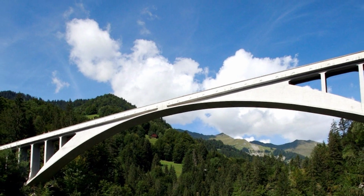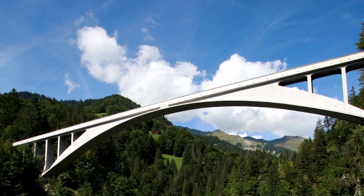Maybe you can become a bridge engineer and design bridges yourself one day. Make sure they look good. So, how about next time you look at a bridge, you think, I wonder whether I could do that. I bet you could. Fascinating. Sounds like a very cool career.